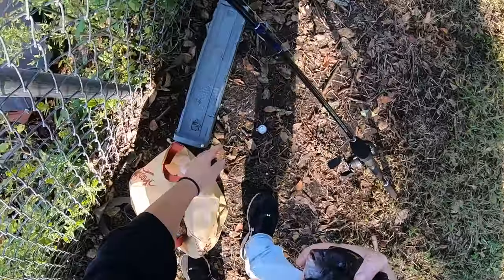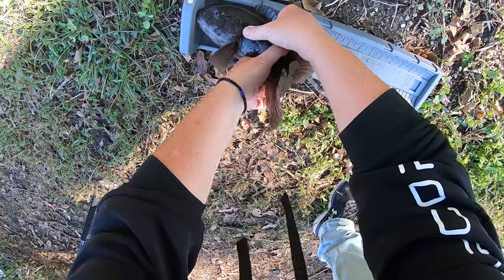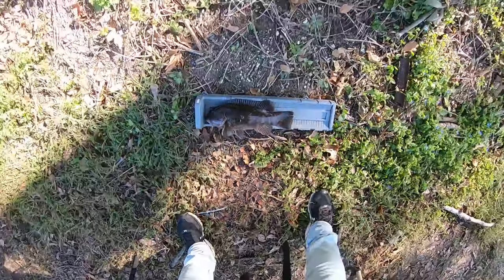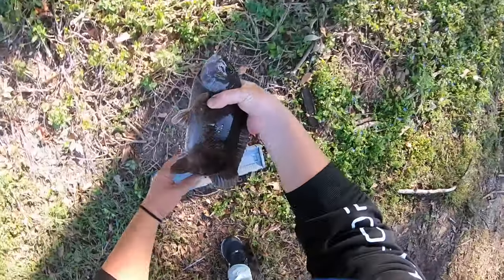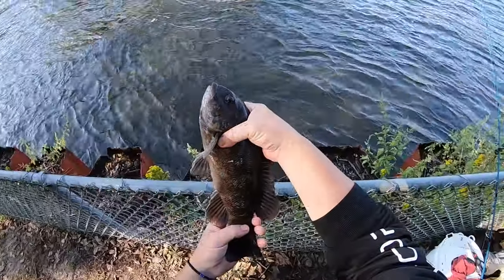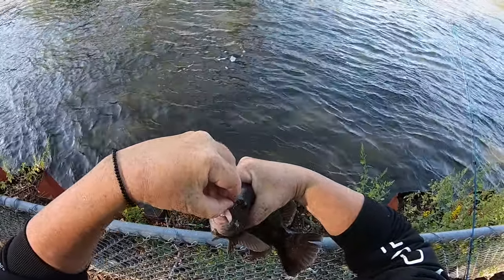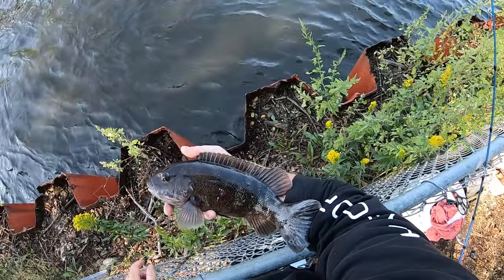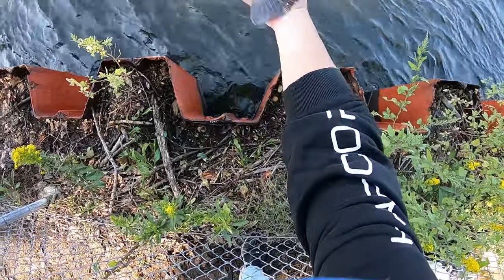That's a nice one. We gotta measure that one. Measure this. All right, guys. About 13 and a half. That's the biggest one of the day. That's a nice fish, man. If you could get out tog fishing, do it. I mean, 13 inch fish, look at the teeth. See these teeth? That's what eats those crabs. Just beautiful fish. Great fighting fish and great eating fish. All right, have a good day, get bigger.